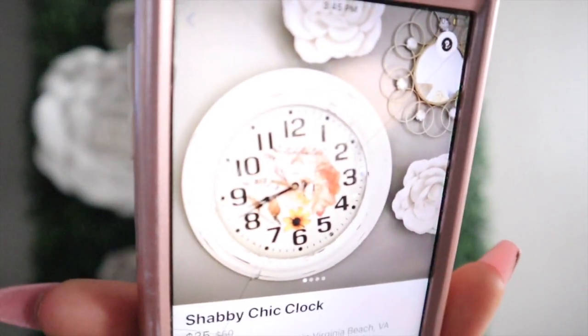So, anyway, this clock sold for $35. It's a shabby chic clock. Now, this clock I paid $5 for at the thrift store. Me and Mackenzie added some transfers, and we painted the outer of it white and kind of distressed it. So that's sold and we shipped it for $35.